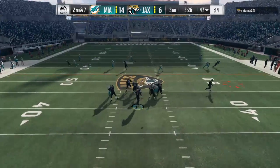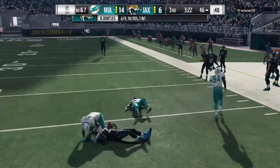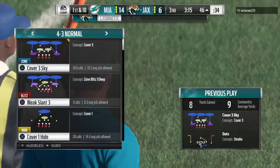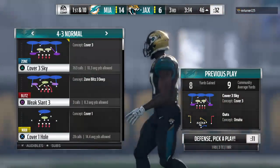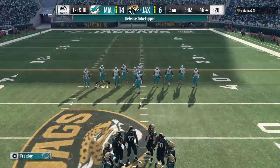To throw on 2nd down. Dumps it off to Fournette. And he'll take it down shy of the 45 at the 46. 8 yards on the pickup there, and it moves the sticks. And a nice gain and a broken tackle along the way. And really, we shouldn't be surprised, should we? That's what runners do, especially the best ones. They break tackles and gain extra yardage.